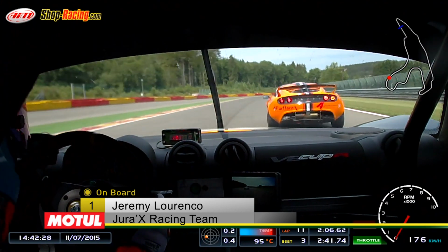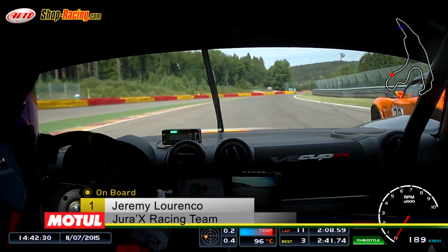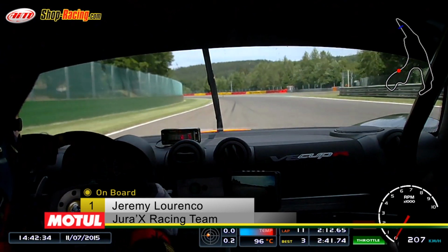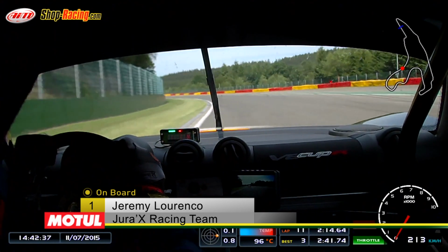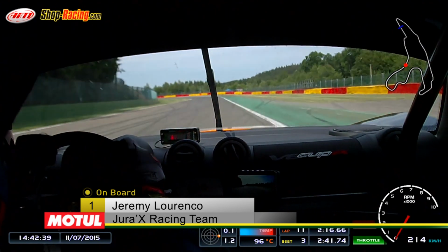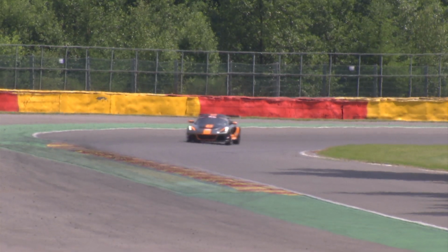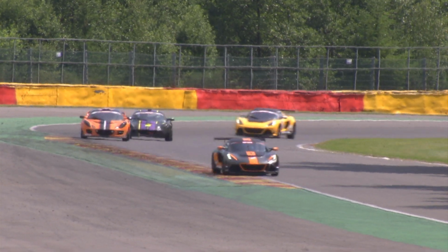The only thing Lourenco can console himself with, you can see just riding in car with him how much time he's lost on this lap, is that his rivals behind him, headed by Lee Cunningham in second, then Thierry Verheest in third, have got this same group of cars to try and pick their way through. And so although Lourenco's lost time, relatively speaking, the fight for second is a little bit closer to him.